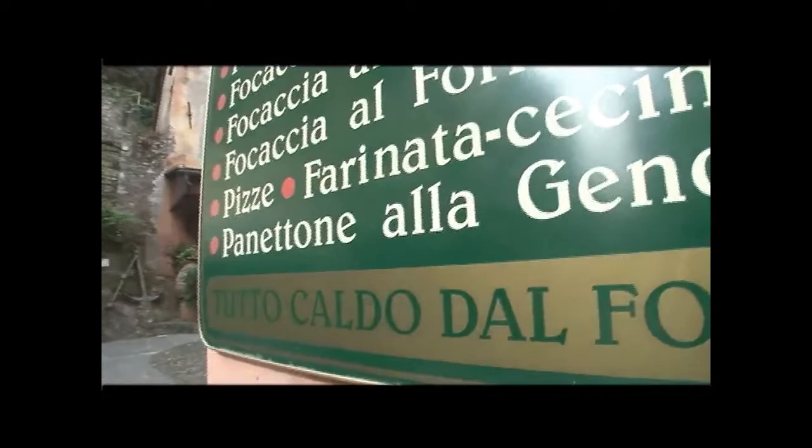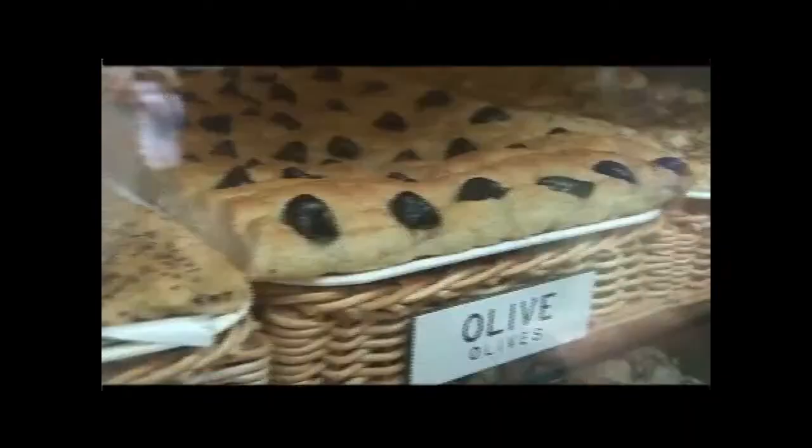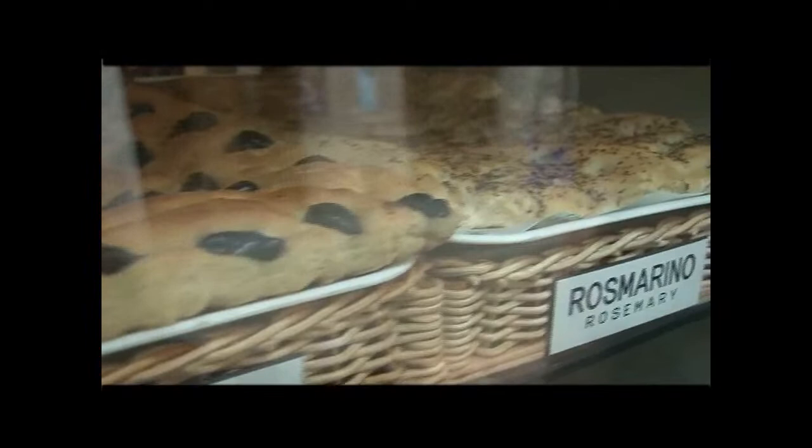Then you have a focaccia with onion. Then you have a focaccia with olives. Then you have a focaccia with cheese, al formaggio. Then you have farinata, cecina. Farinata is like a baked chickpea pie in the oven. And then you have panettone alla Genovese, which is a sweet bread, usually has candied fruit in it, similar to the one that you find in Milano. So that's what you want to eat when you come to Liguria.